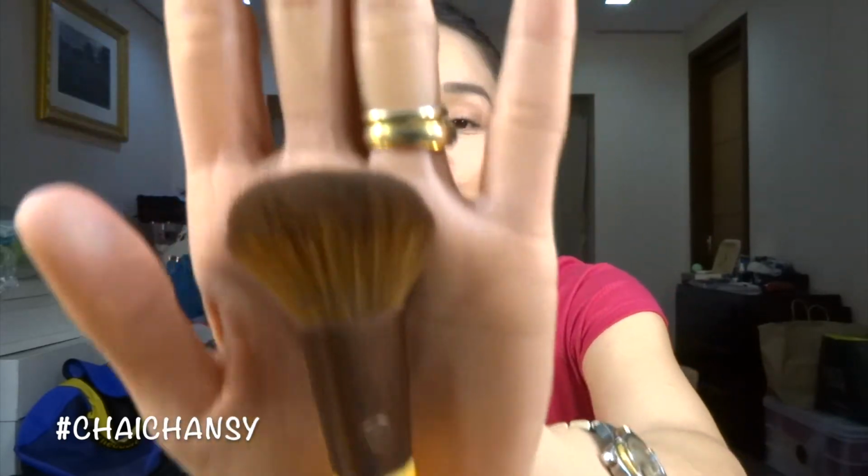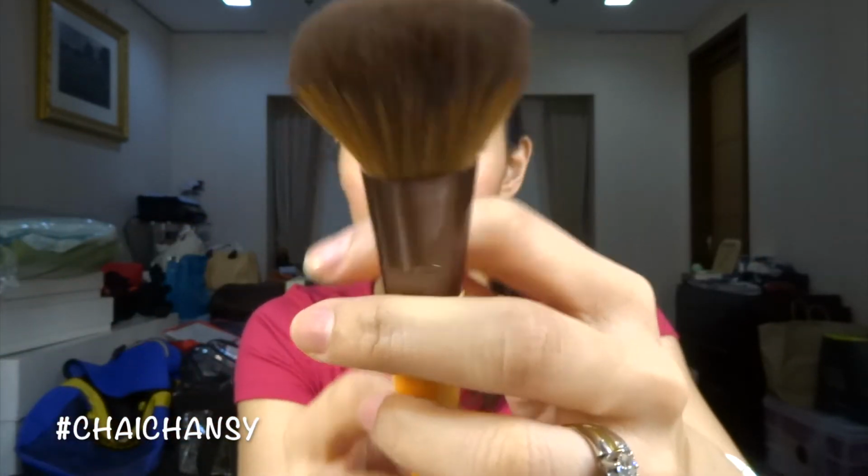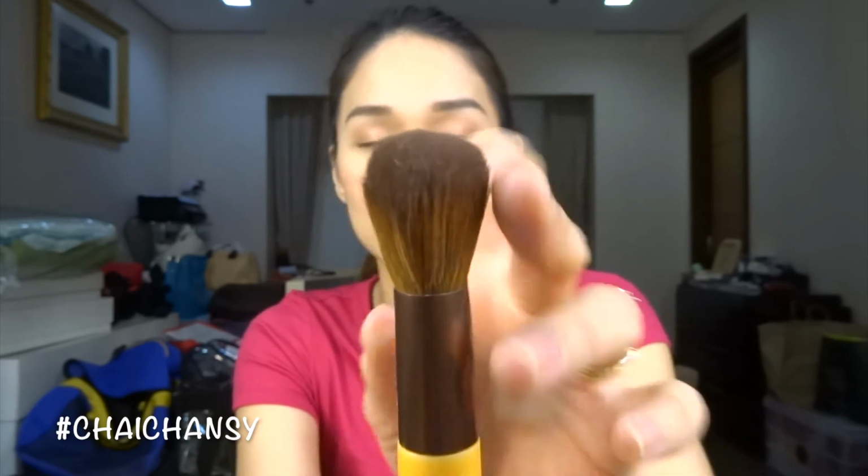So the bristles in this brush are a little bit different from other blush brushes because, as you can obviously tell, this is not a rounded dome brush. This is more square type brush right here. So you totally see that this is a little bit flatter. I like this brush because this one is a little bit different from the other blush brushes that I've tried.